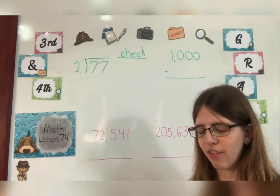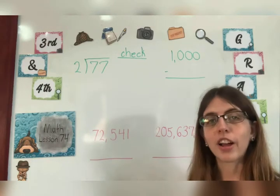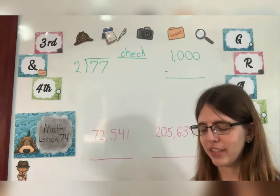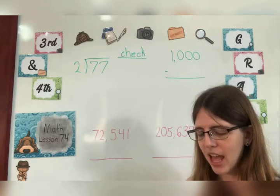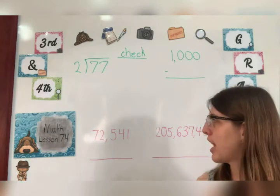Number 5, divide and check. Now we're actually running out of time, so we are not going to do number 5 together. I think you guys can do it. 2 division problems. Number 6 says write the value of the 2 in each number.